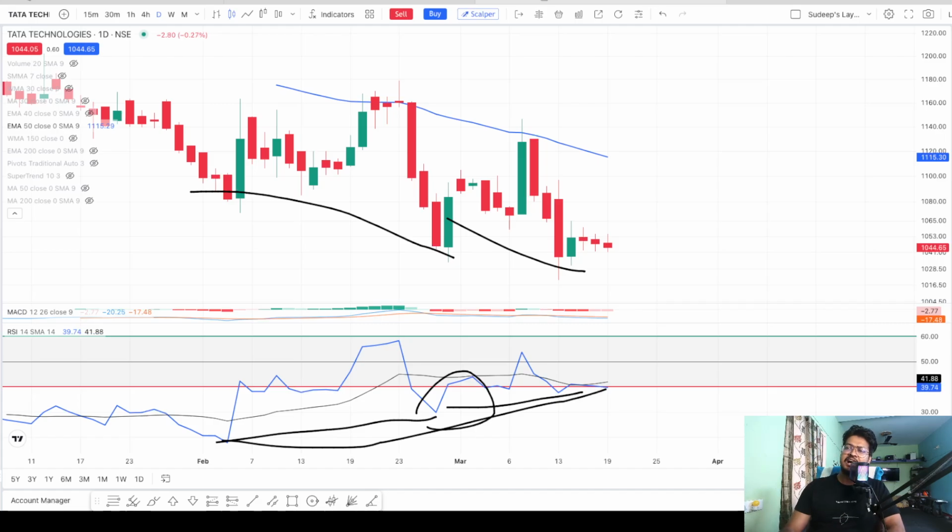But how soon is that? How can we measure? How can we accurately mark one level which will be the ideal entry point for us?